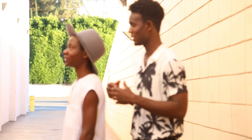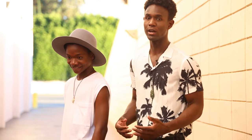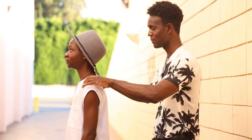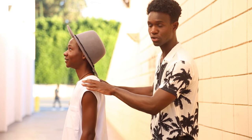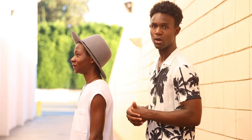So the next thing you want to keep in mind before you take your first walk is you want to make sure that your back is straightened up, because a lot of guys tend to hunch over without even knowing. So you want to make sure that your back is completely straight. You want to relax your shoulders, take a deep breath, and then you begin to walk.